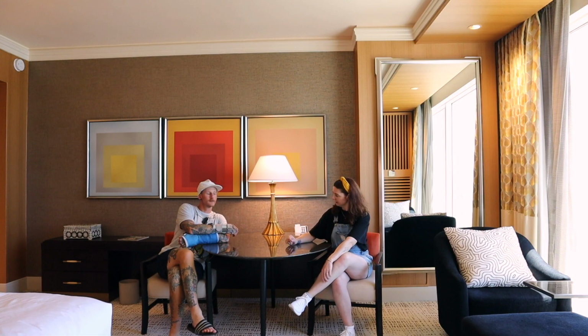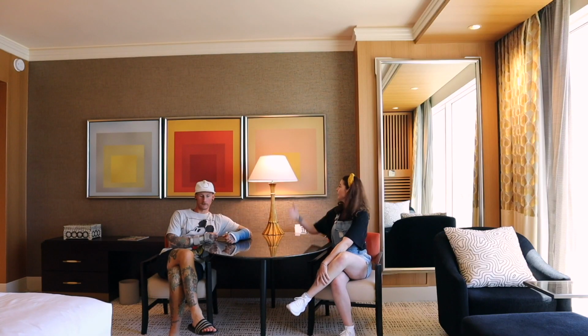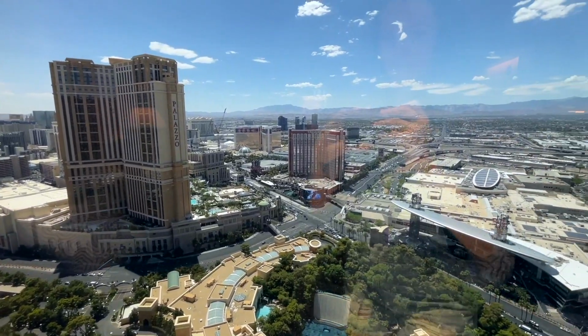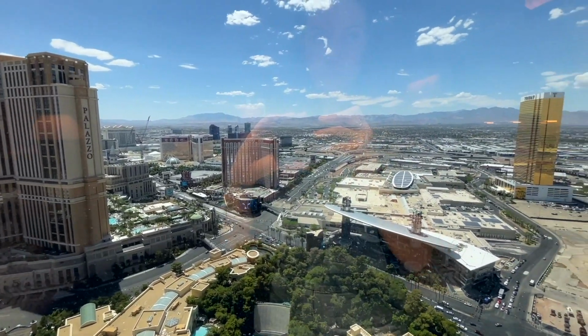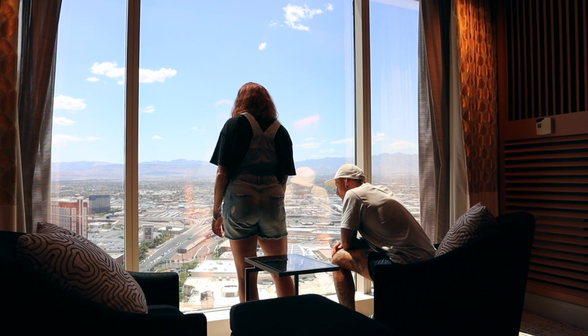We also have this little office section, or could be a dining table. It's massive. It also has a lamp, not attached. Best thing about this room is no doubt this view. Wow. What is this place? What?